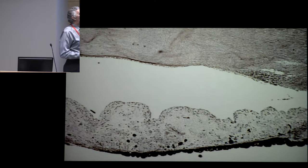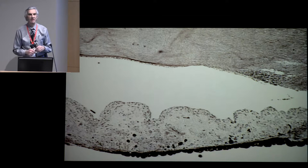It's all in perspective. Just remember, we tell all our cardiology colleagues the purpose of the heart is to pump blood to the eye. So keep that in mind.